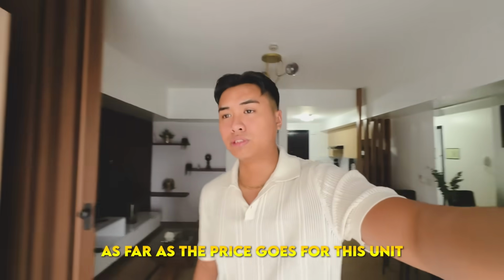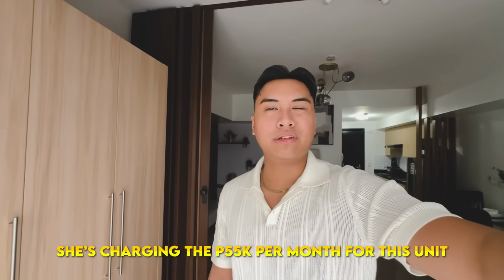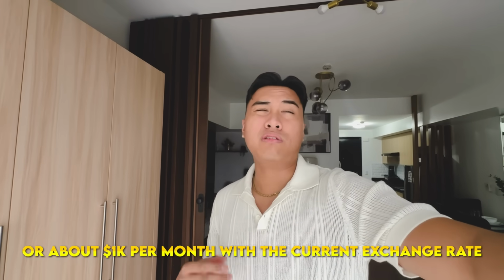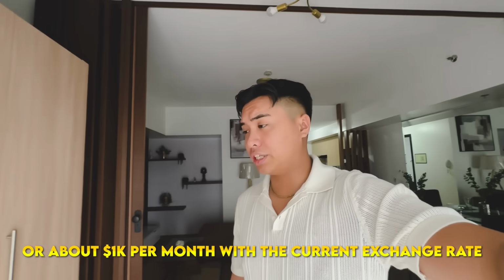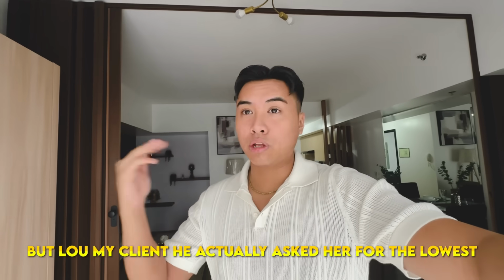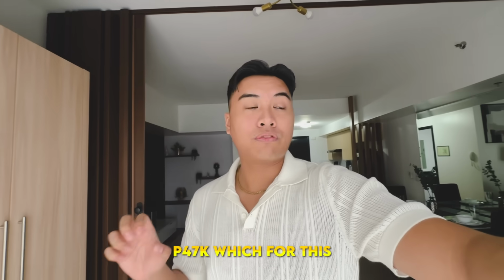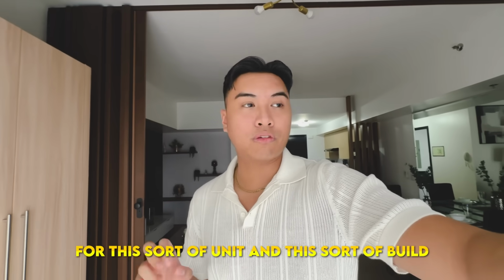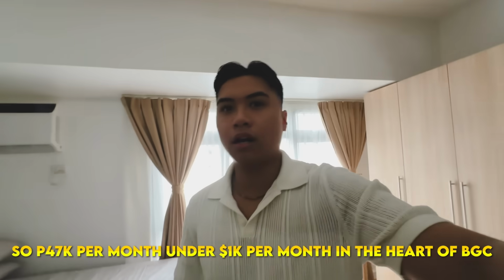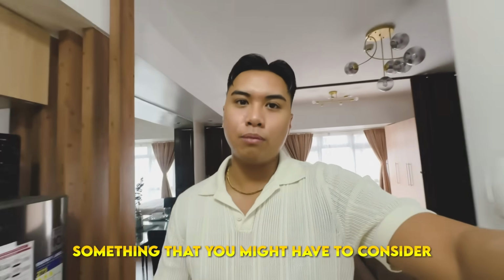As far as the price goes for this unit, she's charging 55K per month. That's roughly around 1.1K, or about $1,000 per month with the current exchange rate. But Lou, my client, actually asked her for the lowest price she can go, and she's potentially offering 47K, which for this sort of unit and this sort of building is actually not bad. So 47K per month, under $1,000 per month in the heart of BGC, not too bad whatsoever. Something that Lou might have to consider.